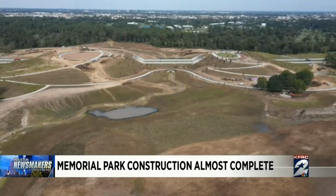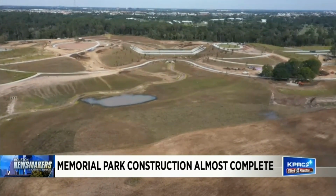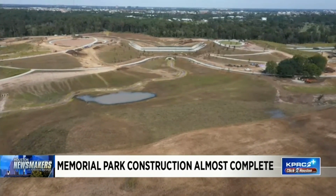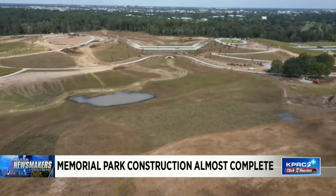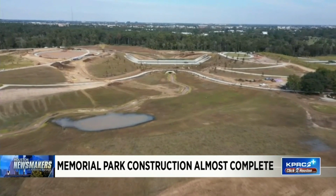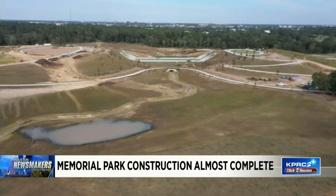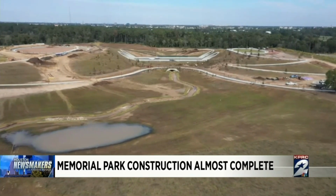And part of the reason is because we've developed and covered up and destroyed the prairies. There's less than 1% left in the Gulf Coast region of the Gulf Coast prairie. With the Sylvia and Melvin Wolf Prairie that I'm so honored and proud to announce, we're undertaking a major urban prairie restoration. In fact, it's the largest urban prairie restoration in Texas right now.